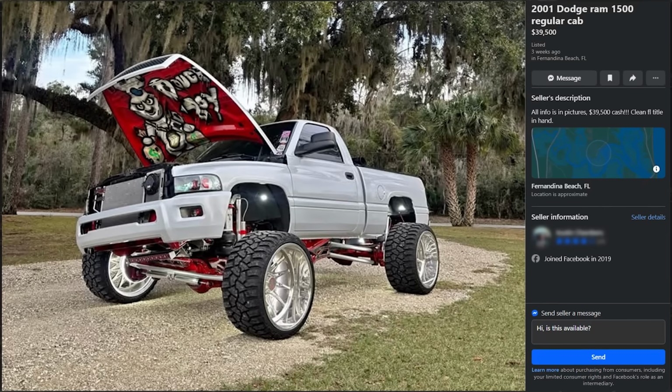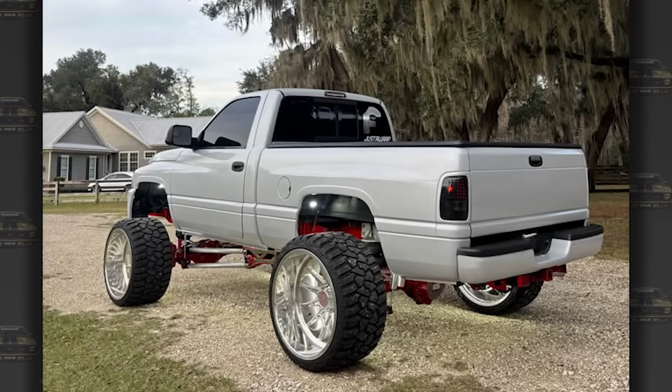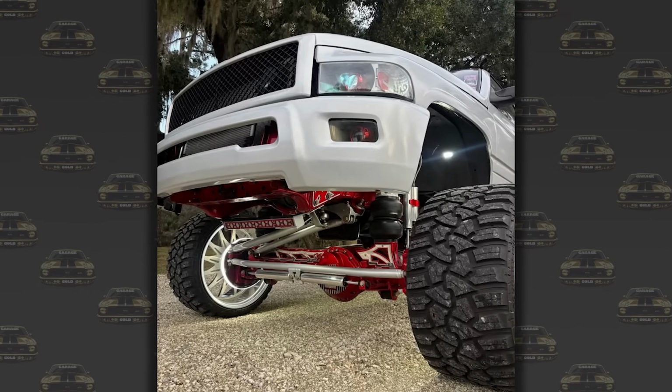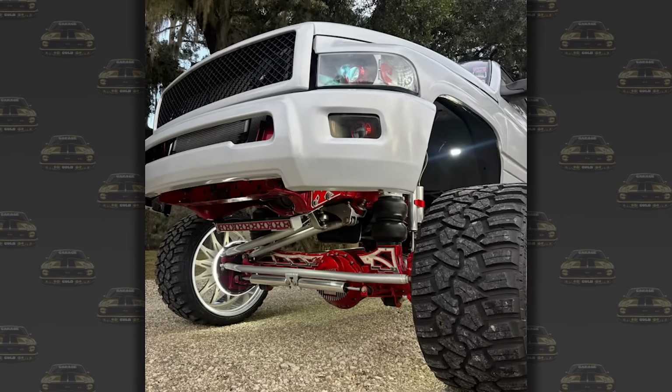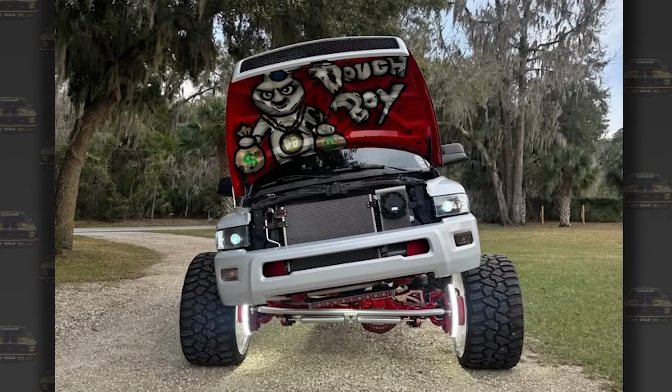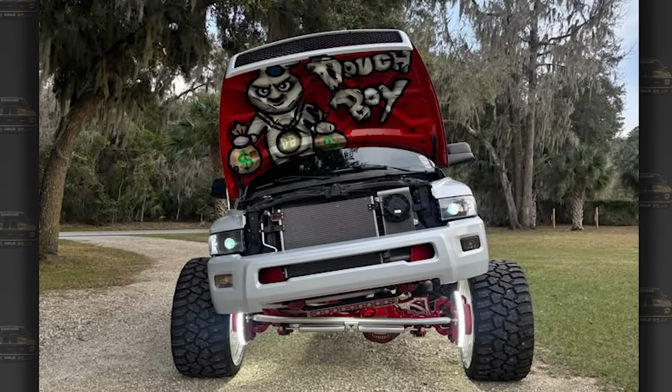Next up is a good old 2001 Dodge Ram 1500 called the Doughboy, because nothing says you've got a lot of dough like wasting 70 grand on an old truck to impress your buddies. It's got all the mods you'd expect, with 26-inch wheels, airbags, wheel lights, the usual stuff to get the attention they missed as a child.